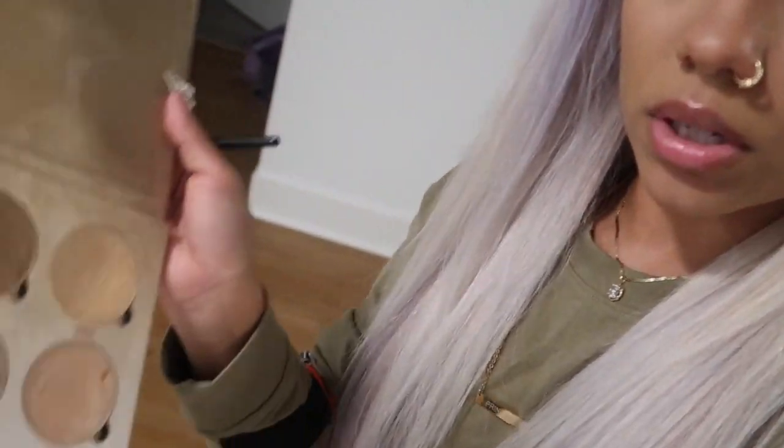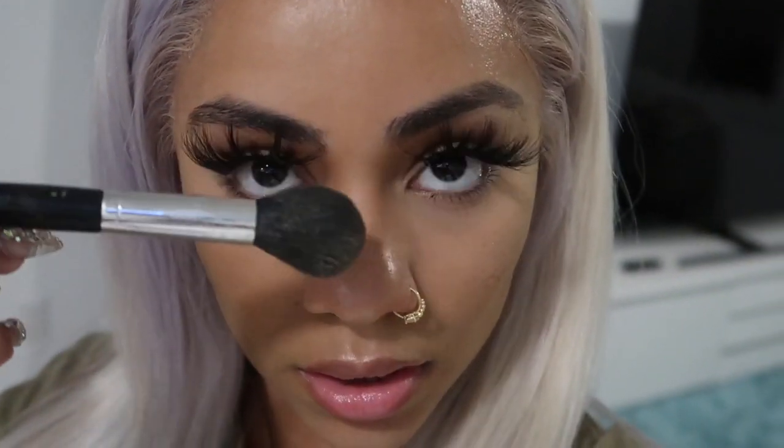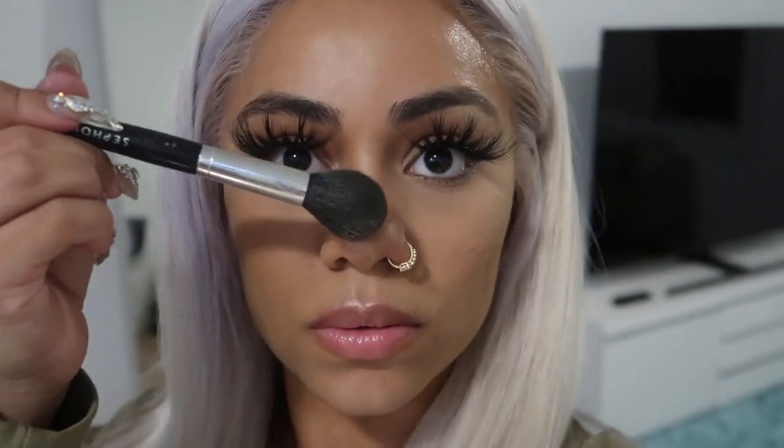Then I'm gonna go in with this Sephora Pro Contour brush number 79. This brush is really good for highlight. So I'm gonna go in with this shade right here. This is called Summer. Summer always looks good. I'm gonna put this on my nose, my chin, above my lip, and down the center of my nose.